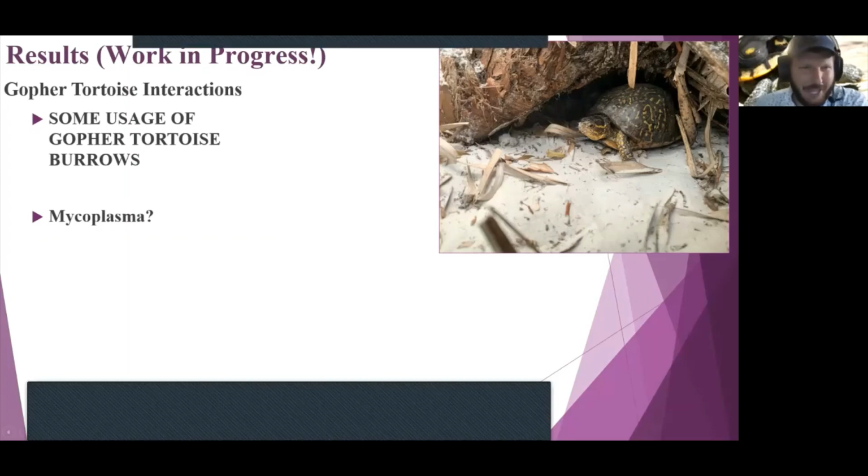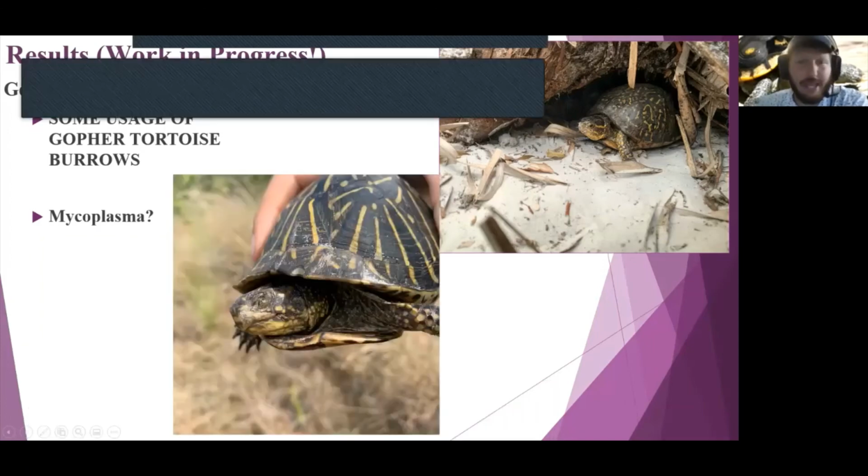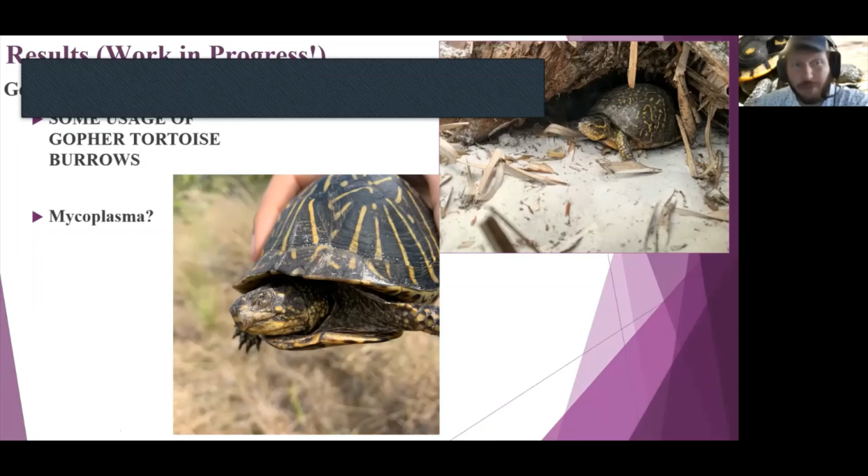The other big thing in terms of interactions with gopher tortoises I like to highlight is mycoplasma. It's that upper respiratory disease that affects gopher tortoises, and we know it can also affect box turtles. And we have evidence that some of the turtles here do experience upper respiratory tract infections. It's very likely that it's mycoplasma, whether it's from the gopher tortoises or a strain that's specific to the box turtles. We don't know because we haven't tested it. But that's something I really want to look at.